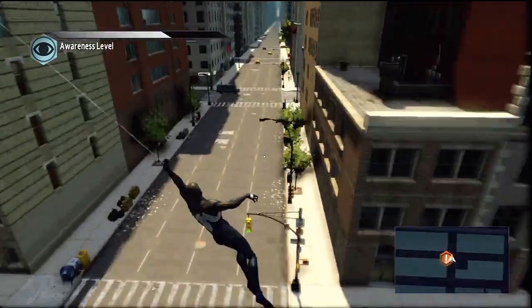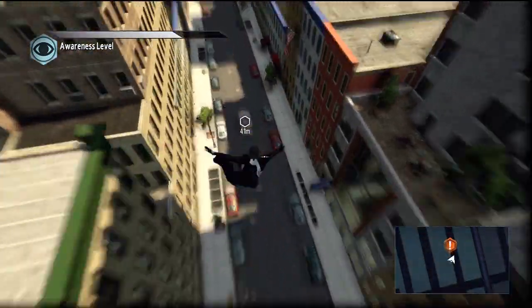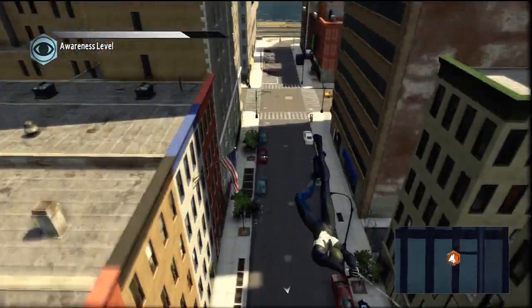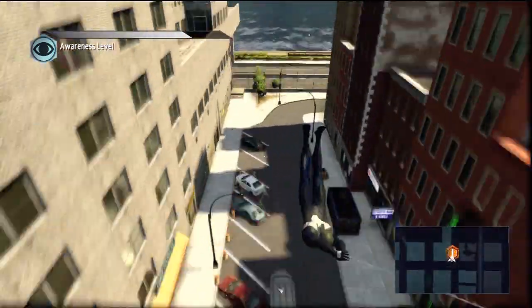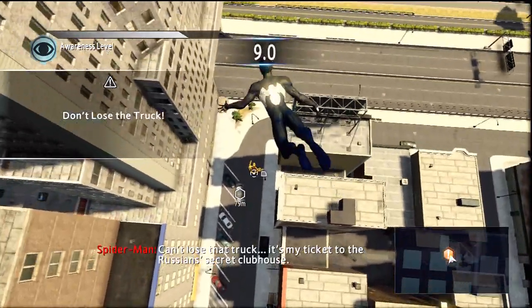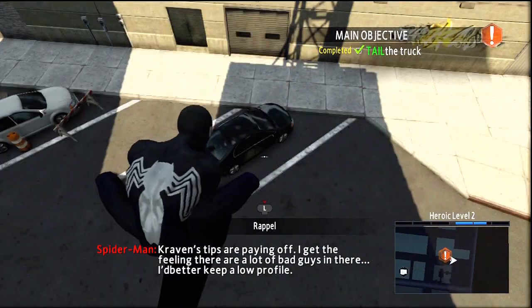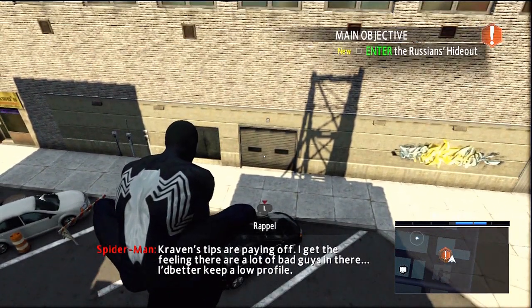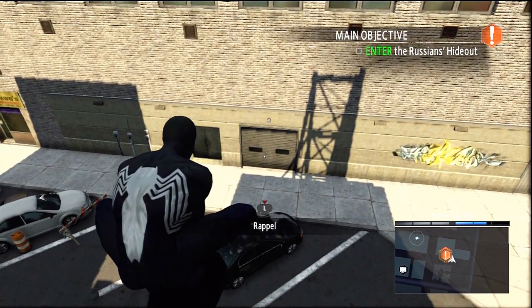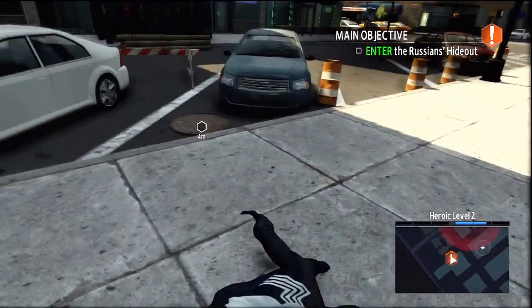I'm supposed to be tracking the thing and I'm pretty much just landing on it. That's better. Let him get ahead. Can't lose that truck. It's my ticket to the Russian secret clubhouse. Kraven's tips are paying off. I get the feeling there are a lot of bad guys in there. I better keep a low profile. Indeed we shall, and there's only one way to find out how many people there are in there, and it's infiltration time.